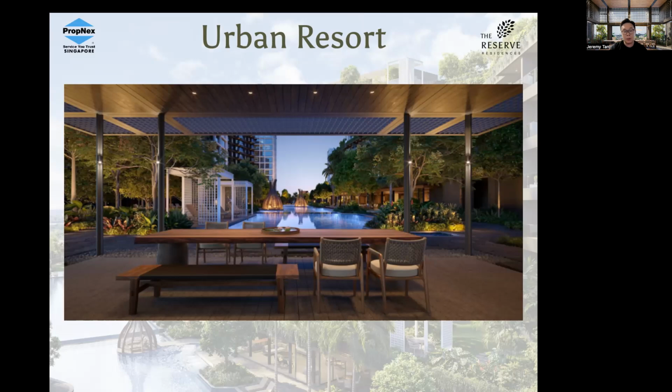Okay, so in the center, you see the lantern pots. Yeah, that one is xiao long bao, right? These are kind of relaxation areas. So you usually find them in luxury resorts.